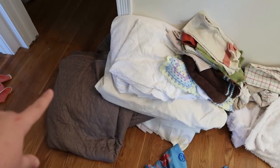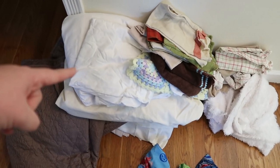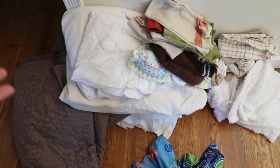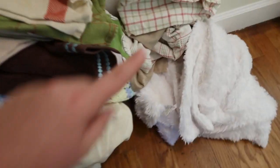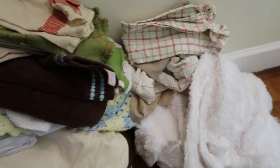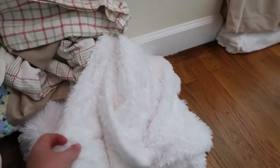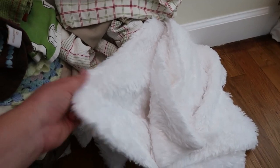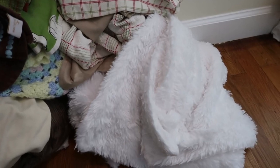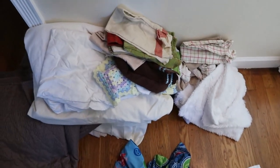And then this big pile here is everything that I am donating. An old quilt that we never use, a bunch of extra sheets that again we never use. We never even switch out our sheets. We just wash them and then put them back on the bed. Some dish towels that I just really don't like or ever use. An old baby blanket that has no sentimental value at all. And then this was a white fuzzy blanket that I used for the kids' newborn photos and never used again. It actually sheds a lot, so it makes a big mess. So I'm going to get rid of it. All this stuff is going in the donate pile.